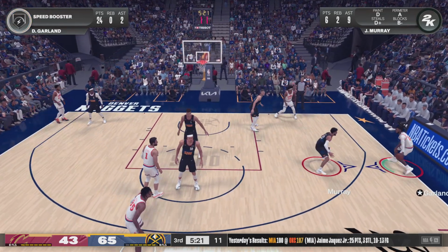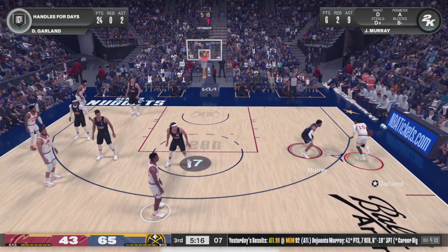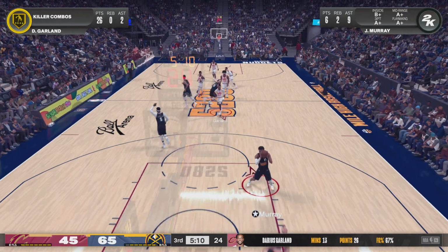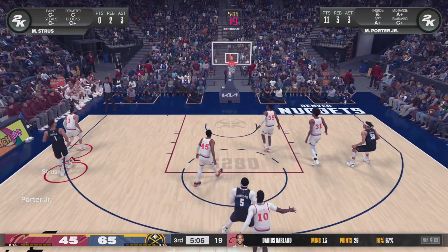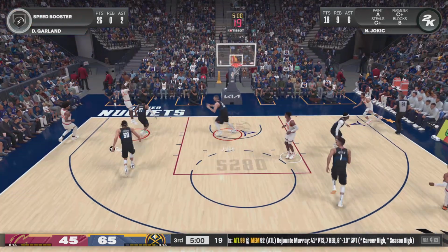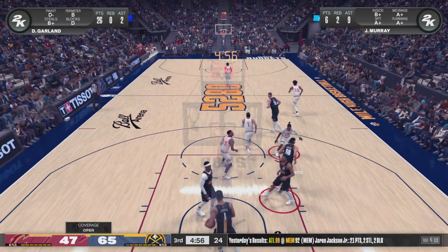Outside Garland. Drives to the hoop. And a nice finish on the layup. Garland's got 26 points. Well, if you give Garland even the slightest lane, you can be sure that he's going to take it right to the rim. And here's Mitchell. He'll bring it up for the Cavaliers. Next matchup, they'll be home against the Nets. And that's the first of just two home games for him.